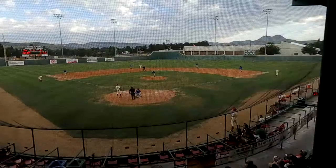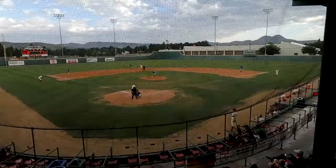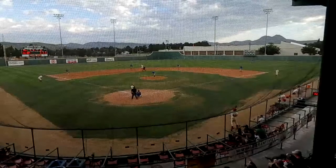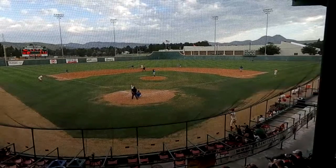Traylor steps out. This wind is really whipping. Maybe trying to wait for that wind to die down just a bit. Looks like it's not any dust kicking up, but just the wind itself can be distracting and annoying enough to try to focus on a baseball coming in. Miller steps back in.